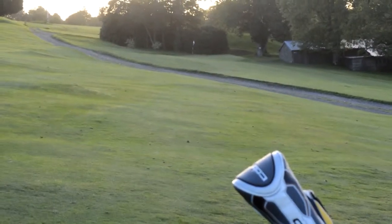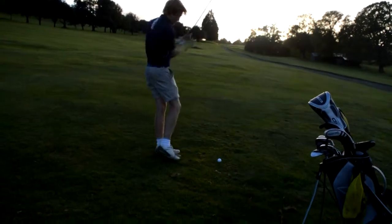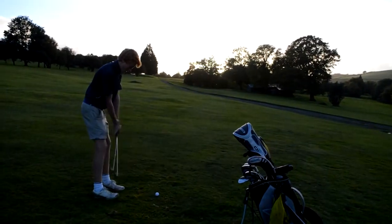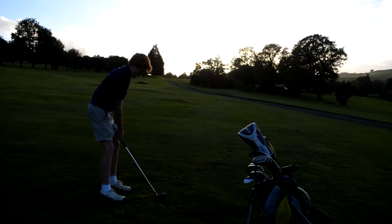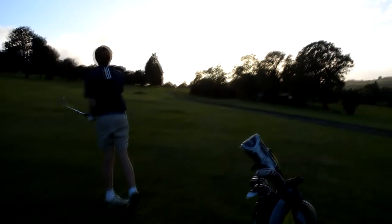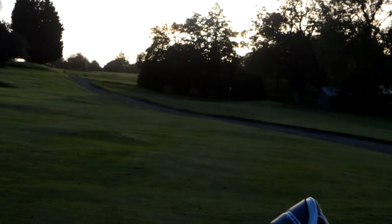So pin, right, just down there. That's 130 in. It's a pitching wedge, quite solid. Bit of wind. Let's see it then. Oh, the strike though. That could be good. Get up, get up. Did he catch the bank? Yeah, it's on the bank. It's on the green, just behind the bank. Not bad, not bad.